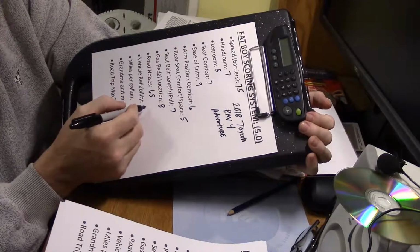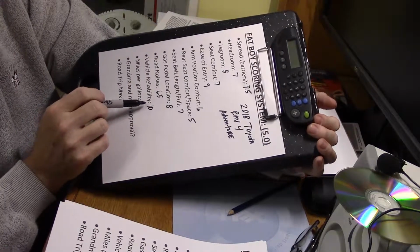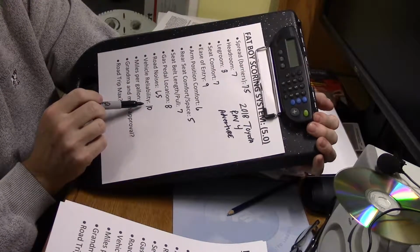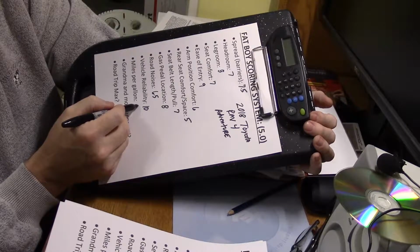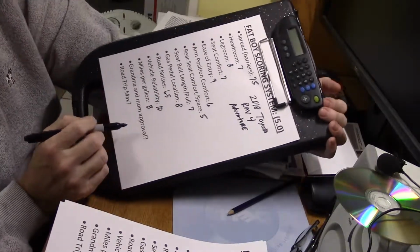Vehicle reliability. This is a brand new vehicle. I have no choice but to give it a 10. Plus it's a Toyota. Miles per gallon, it gets really good miles per gallon. I'm going to give this a rating of 8 for what it is, which is a small SUV.